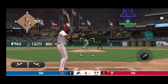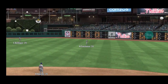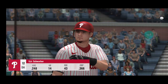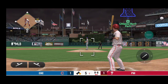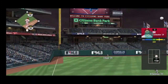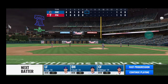And pitch. And here's a ball that gets lifted high up. Kyle Schwarber will get another attempt at it. 0-2 to this point. Now here's the first pitch. And a fly ball lifted out to left. And he will put it away to retire the side. On to the top of inning number 6 we go.